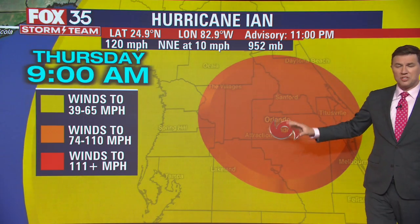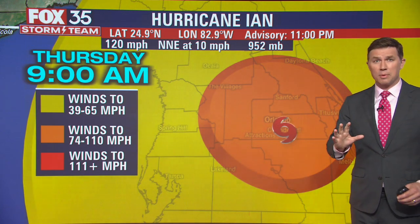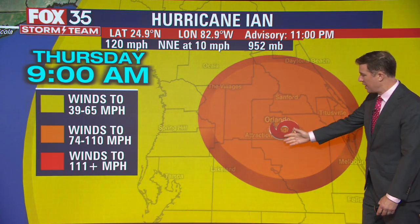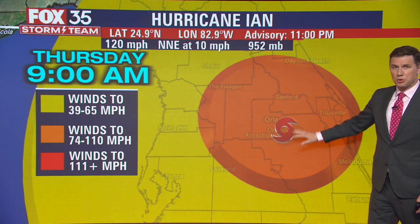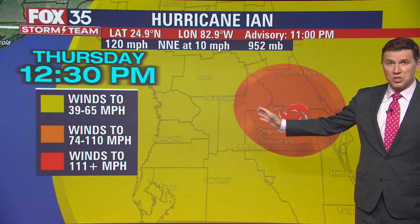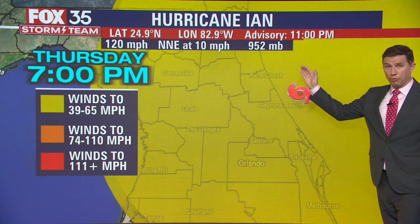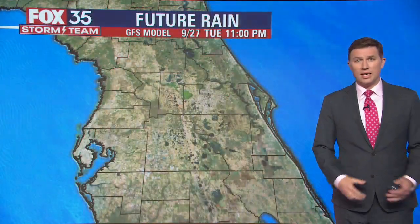This is kind of a worst case scenario graphic as far as a National Hurricane Center forecast, if this holds on to a little bit of strength. We may see some hurricane force gusts, a dying Cat 1, a tropical storm by the time it gets into Orange County. But that's why we've got hurricane warnings in effect for Orange, Seminole, Lake, and Osceola counties. After that, it'll weaken and move out into the Atlantic before curving back into the Carolinas.